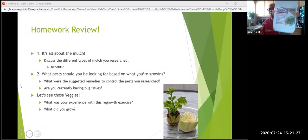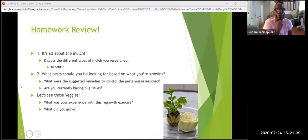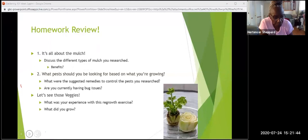Yeah, the one that I have here says for roses, houseplants, and garden vegetables. That's exactly it, right there. Okay. Can everyone see her? Yeah. Okay, great.